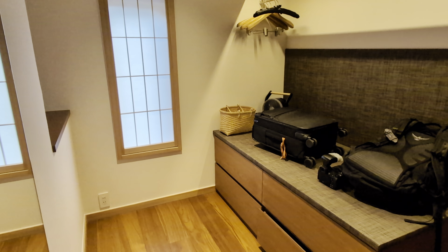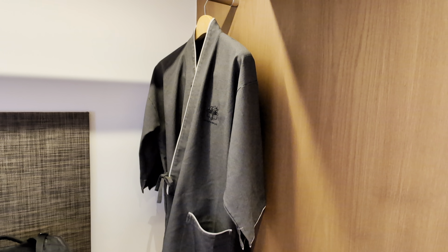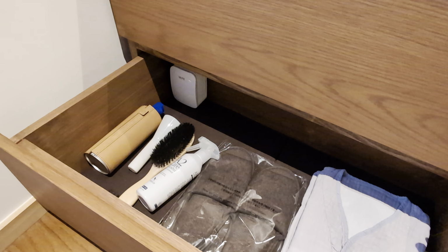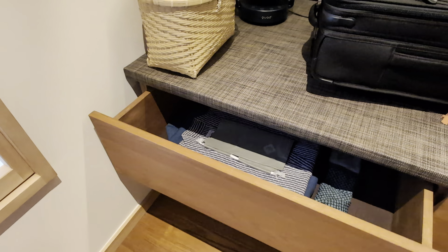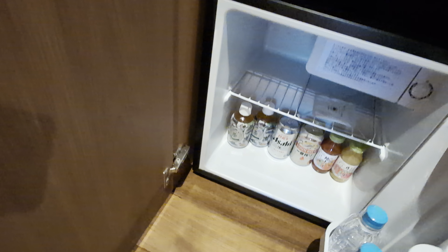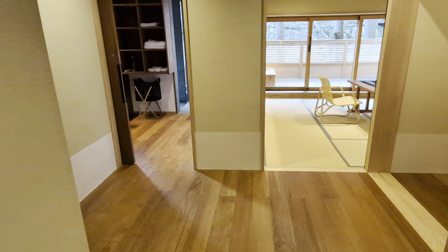This is a spacious closet. Over here you have the Samue outfit, kind of a casual wear in ryokans. And then I think over here is slippers, and this is the yukata robe you can wear throughout your stay in this property. And then there's coffee, tea, some mini bar, also complimentary, just like it is in Ruri Murasaki, including beer. And then so let's walk into the main areas.